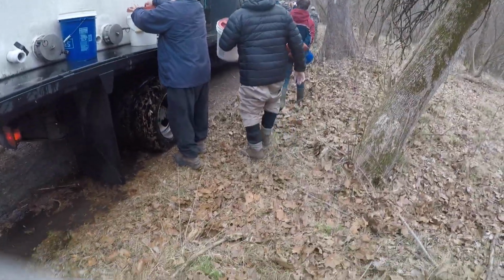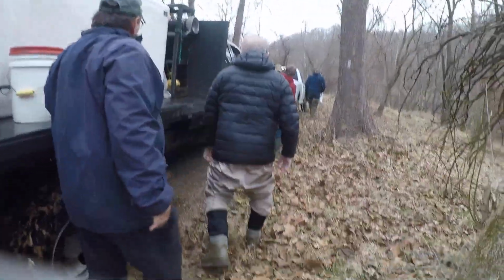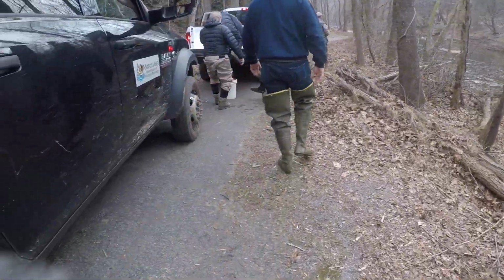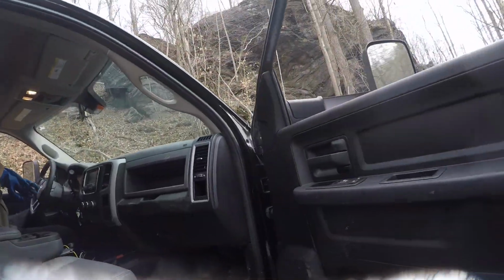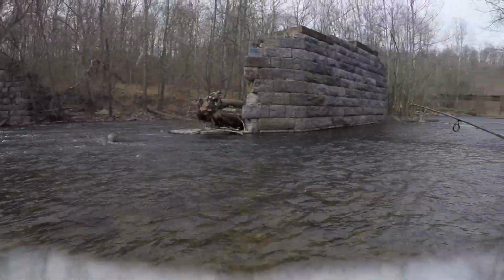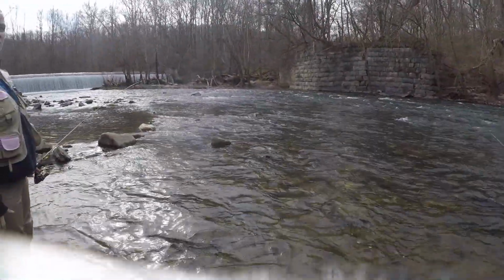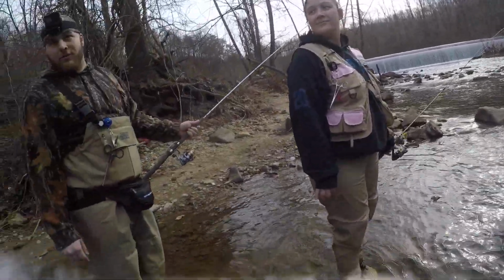Yeah, met a lot of good guys there. And like all good things, though, came to an end as we all start piling back in the truck. Quick ride back out to the trailhead, and then we were all off to get lunch. And then part 2 coming up. Stick around. We're going to do some trout fishing now that we got the stream all stocked up. It's going to be interesting. See that one on the next episode.